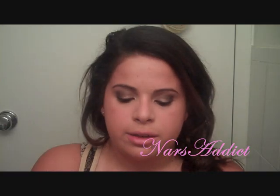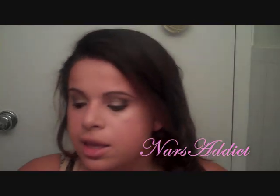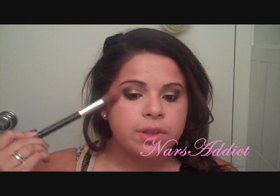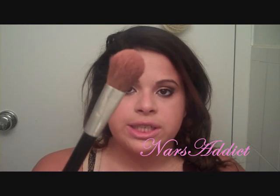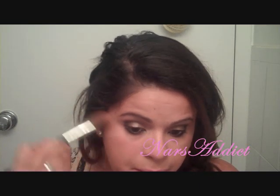I also like to apply some of NARS's Multiple in Copacabana, and that's what it looks like. It's a really pretty champagne-y color, and I just get it on my finger, and then I dab it on my cheekbones. My highlight, I use Porcelain Pink MSF by MAC. It just gives a really nice glow, but yeah, it's pink, so it adds in with my blush. I use my NARS number 6 brush, and it's just a blush brush, and I apply it onto the tip, tap off the excess, and apply it right onto the cheekbones where I applied the other stuff.